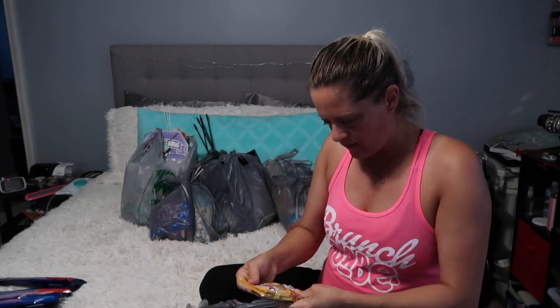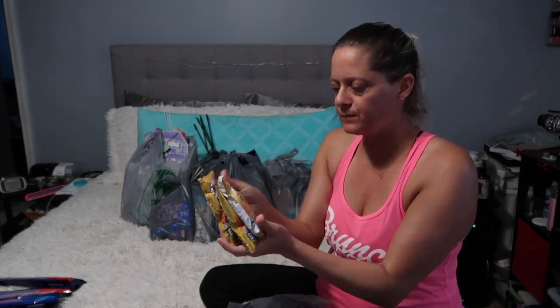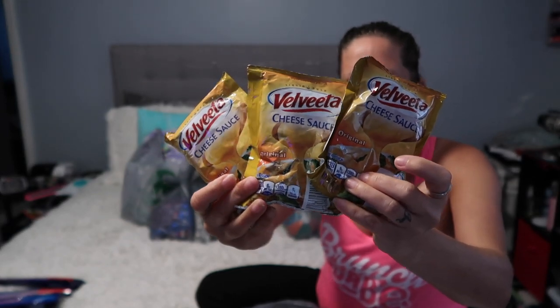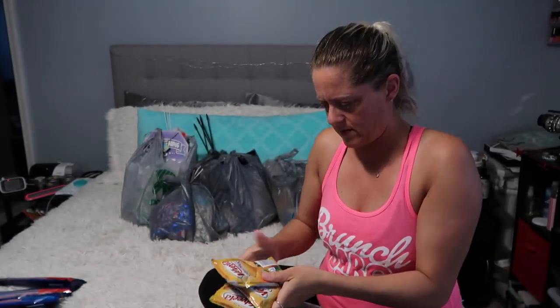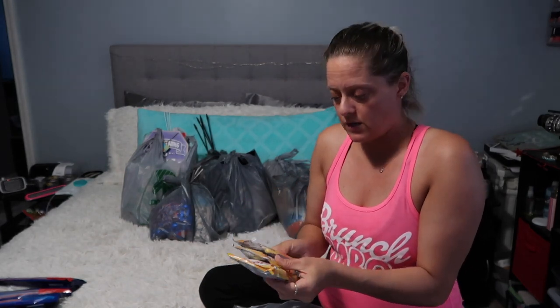Also in here, I have a couple of the Velveeta cheese sauce packets. So I have three of these. This is what we like to put on our broccoli. You could cook pasta and put these on those too. Just get the ready pasta that you squish up in the bag and put it in the microwave for like 60 seconds. It's like already cooked. You just heat it up and throw some cheese on it. Quick and easy mac and cheese. I will say this cheese sauce though, this stuff is very salty, but it's good.